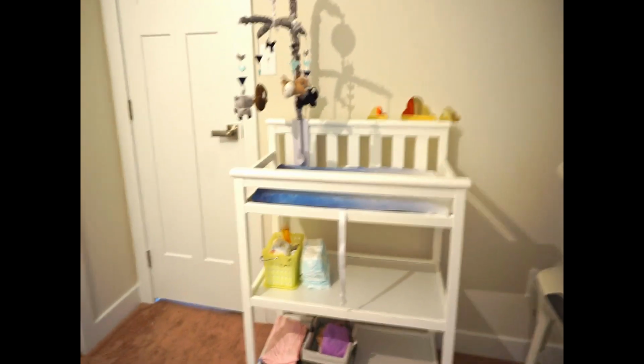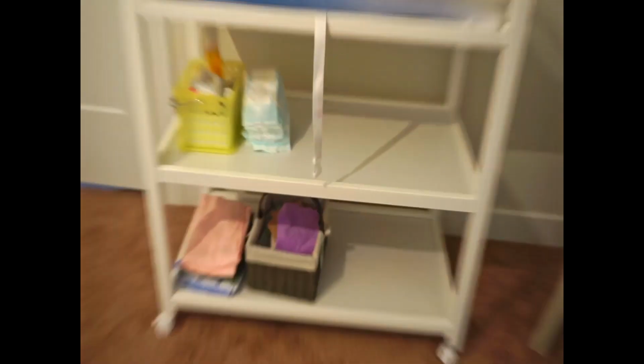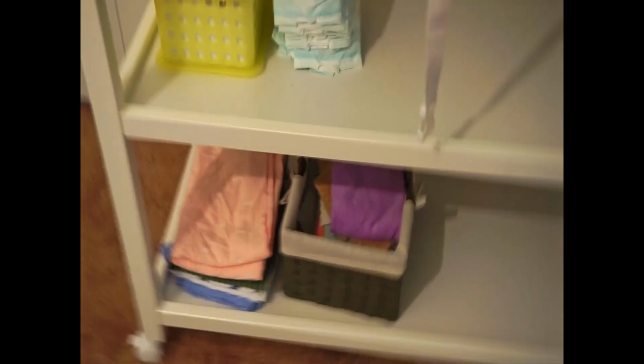So first of all, I'm going to start off with this. This is their changing station right here. Okay, so I have their blanket over here. I have their transfer blanket, and let's see, I have their bathing towel over here. Sorry, guys. That's their bathing towel right over here.